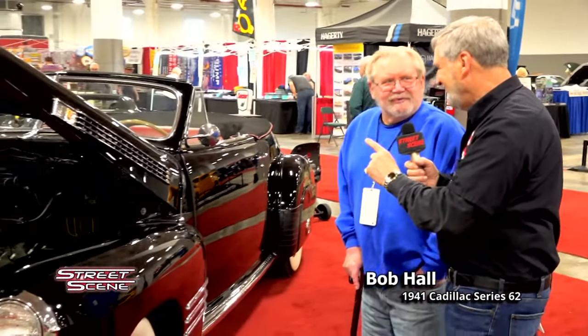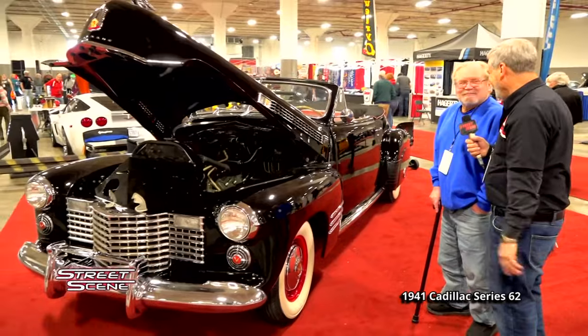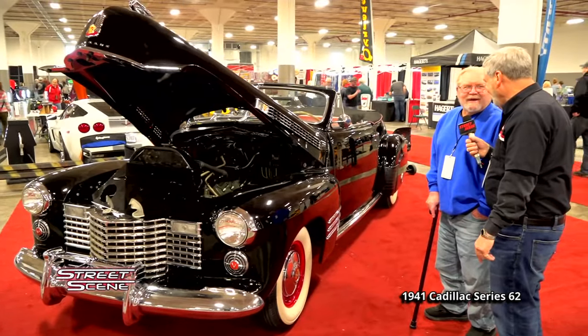With me, I have Bob Hall from Brunswick, Ohio. Right, correct. With his 41 Cadillac Series 62. What a sweet car. This is a badass car. You know that, huh? You picking up the girls with this thing? My wife wouldn't let me.